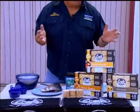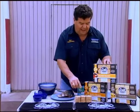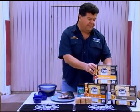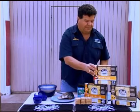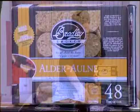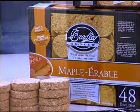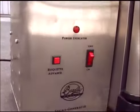Another critical part of the whole Bradley smoker system are the briquettes, and this is what they look like. They come in different flavors. We have hickory, we have maple, and the one we're using right now is the maple. All you do is take these, open them out of the package, and drop them into the smoker. There's a little feeder there that loads it and takes it right in the smoker. As they burn off, they drop into the bowl of water.